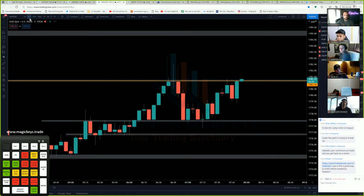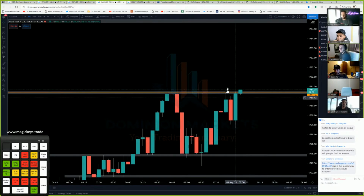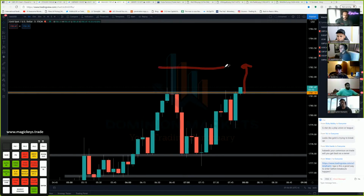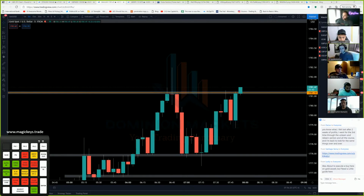Let's take a look at the 5-minute time frame. Yeah, I would say just wait for the candle to close. As you're waiting, this candle may continue moving up to fill this wick right over here. But for me to take a profitable trade, I have to wait for this candle to close, because then we're going to see what type of volume is going to come in with NY Open. Let's take a look here.